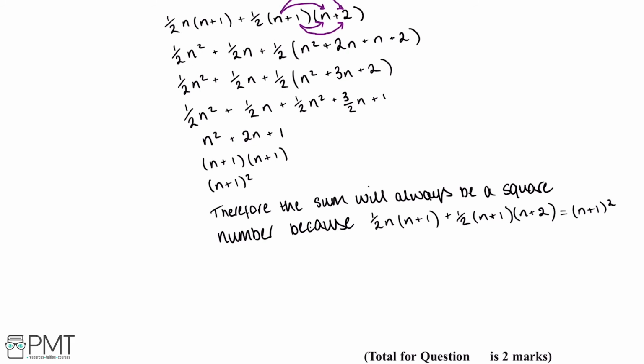Now this question is worth 2 marks and we'll get our first mark for expanding out these brackets here for both of the numbers, and the second mark will come from completing the proof with an explanation and reference to this n plus 1 squared.